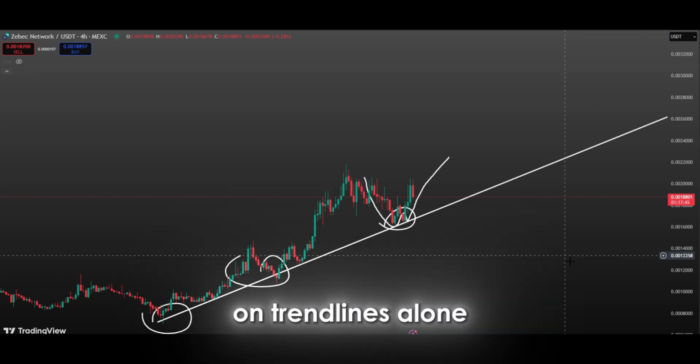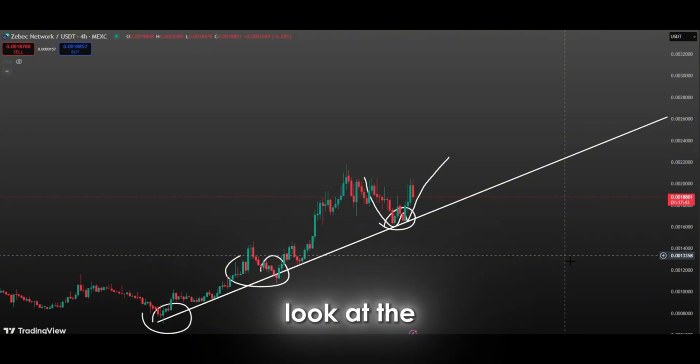But of course, we can't rely on trend lines alone for analysis. Let's take a look at the other metrics as well.